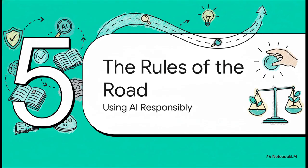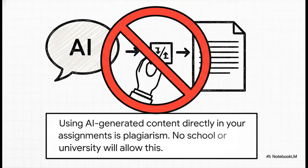Because, you know what they say? With great power comes the need to use it responsibly. Let's be perfectly clear on this. No beating around the bush. If you copy and paste content generated by an AI and turn it in for a grade as your own work, that is plagiarism. Period. End of story. No school, no university is going to be okay with that.